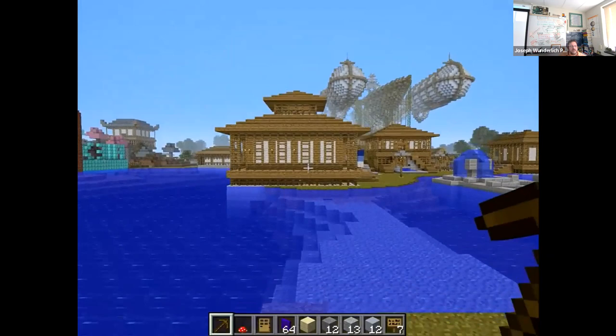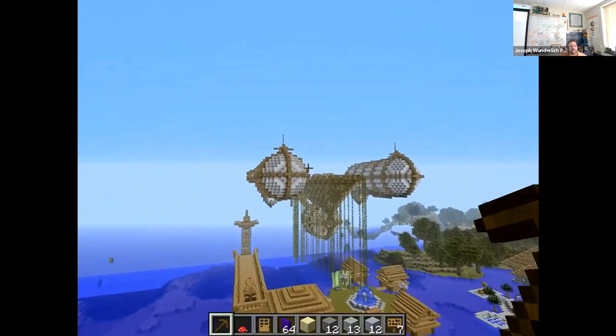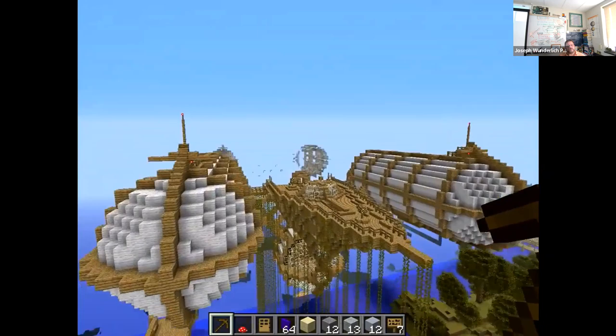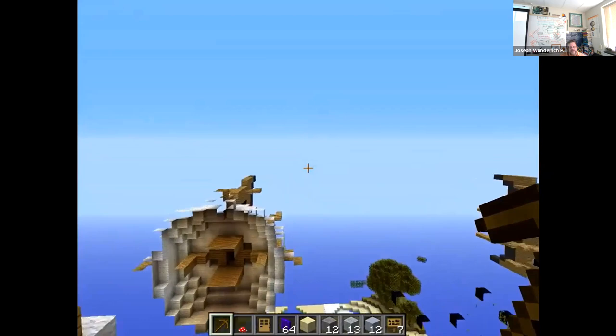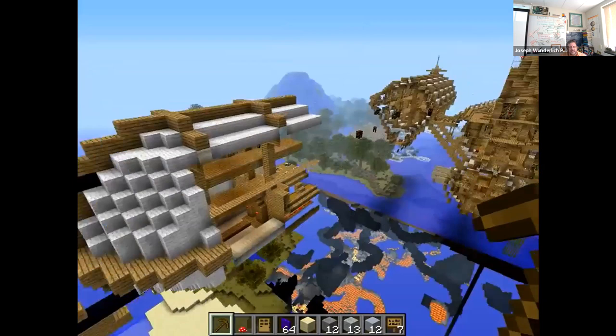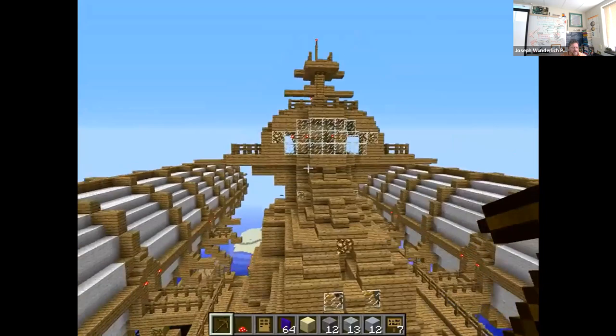Well, I guess I'll look around here first. One of my son's designs. He was listed as one of the top 100 Minecraft designers on, I forget what site it was, for a while. He made this whole town, actually. And the Zeppelin.